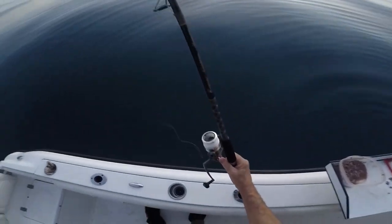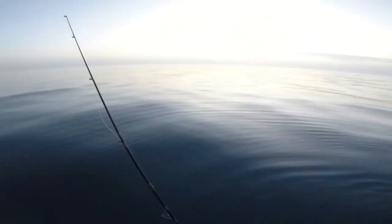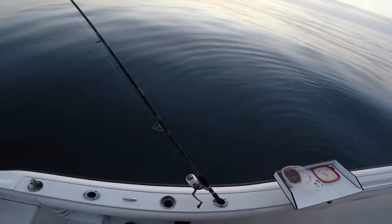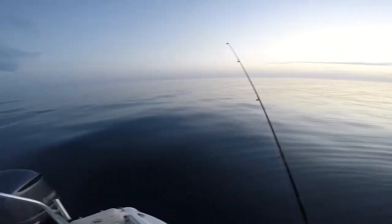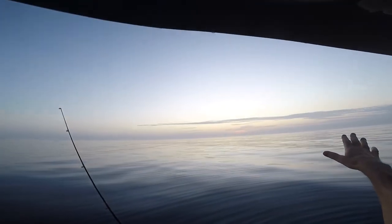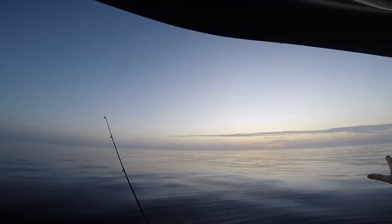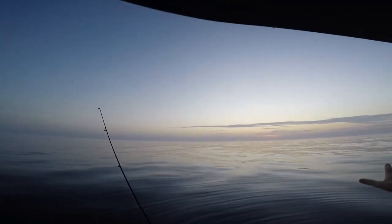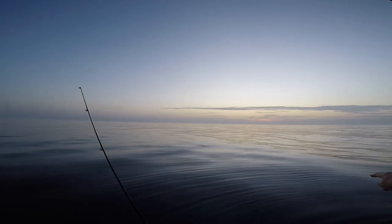As soon as we get the bait in the well, we're going to the amberjack spot and try to hook into one of them. There's also kingfish out there. I'm gonna start a chum slick. What a day. You gotta love this sport. This is the only sport there is right here, right now.